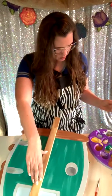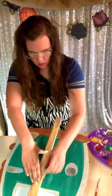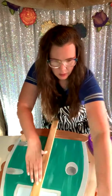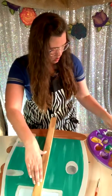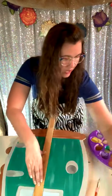What color are we going to do? I wonder if that's going to make any difference. Let me add a little bit of dark green to the bluegrass green. That dark green is powerful.